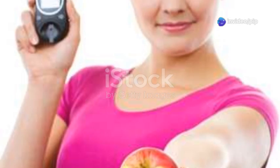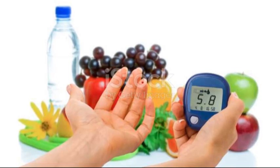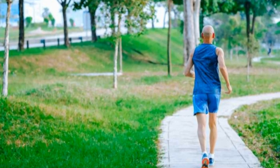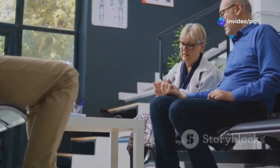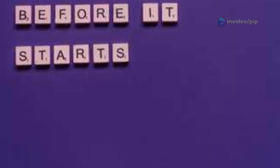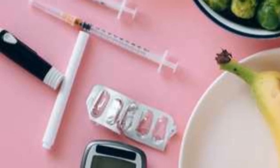Section 9. Living a full life with diabetes. A hopeful outlook. Having diabetes means you need to manage your health carefully, but it does not mean you cannot live a full and active life. With good management, diabetes can be controlled effectively. You can continue to do the things you enjoy. You can pursue your goals and dreams. It requires commitment and effort, but it is possible.